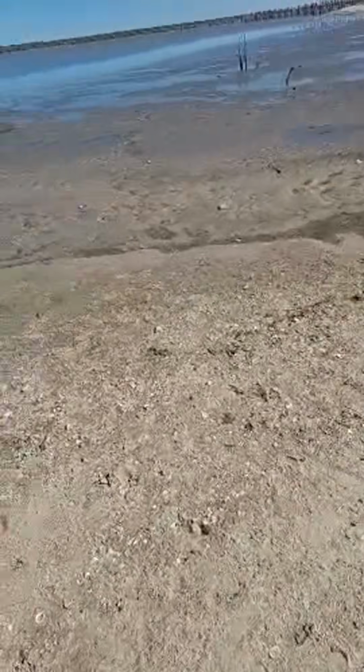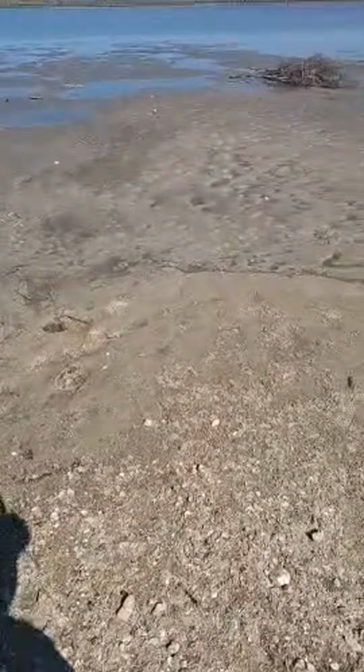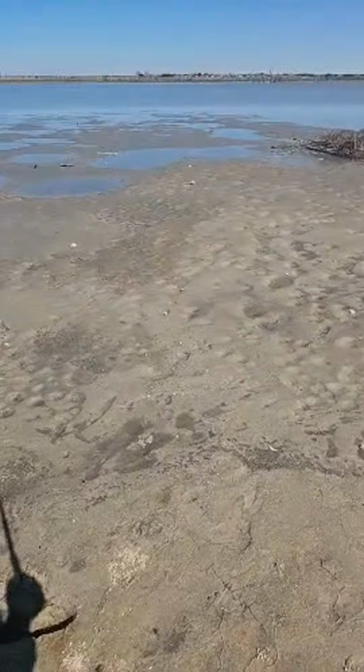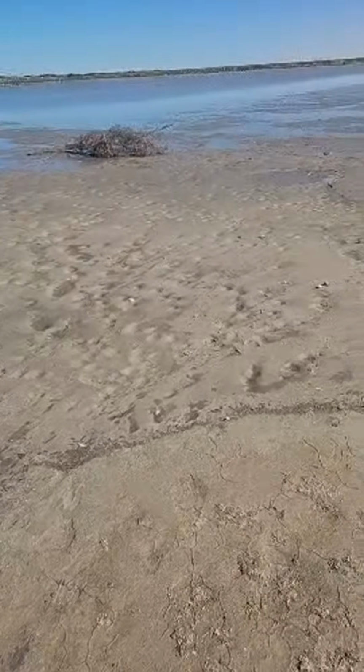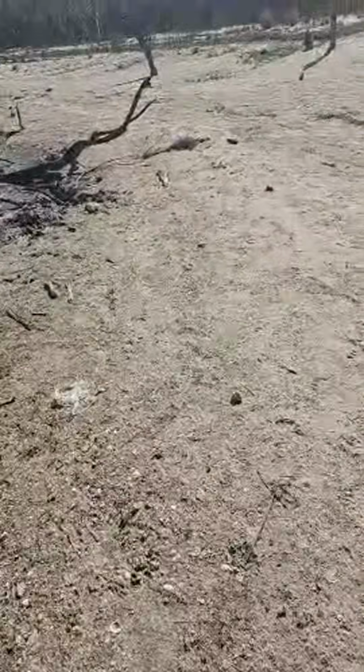I mean, look at this. This is literally lake bottom, as you can tell. And it's pretty soft. Look at that. Whoever stepped in all of that. Yeah, I'm sure if you walk anywhere over here, you're going to go down to your waist.